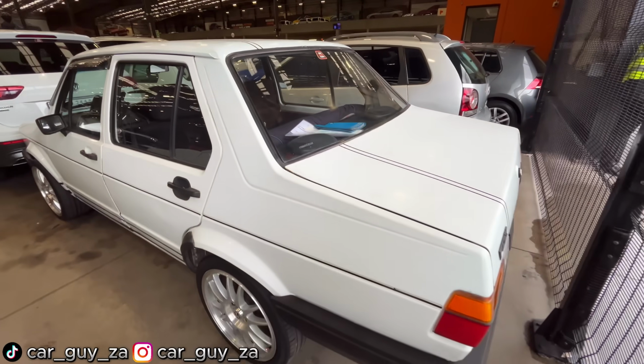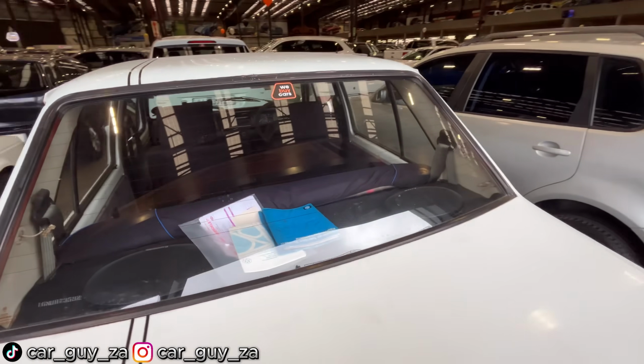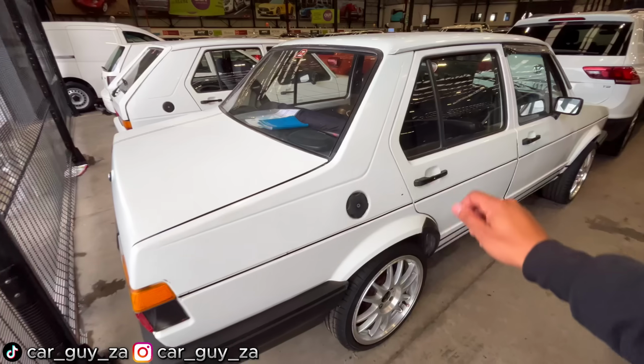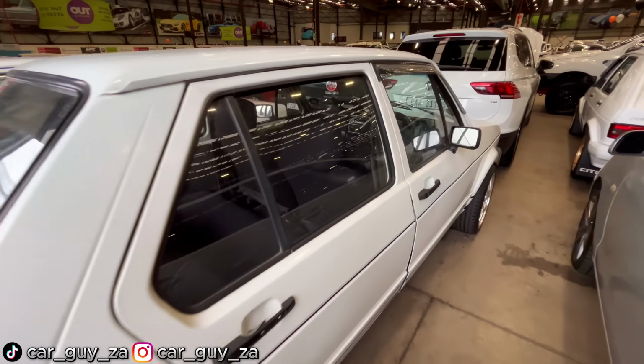For the sake of your rear passengers, I hope that you don't drive this car in the summer because the rear windows won't roll down. The rear window winders are missing, but I have to say this car looks quite nice with the rims.